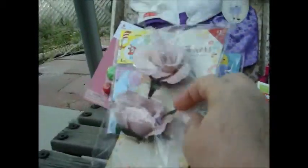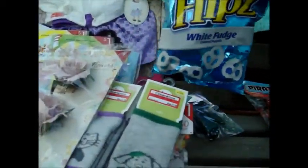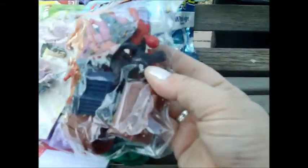I thought they were really cute. And of course, you got to have flips or something to keep you going while you're shopping. Pirates. These little pirates were a dollar, and they came with the barrels and all kinds of little fun things in here. And so your boys, if you have boy dolls, they could play the red pirates versus the black pirates. So pretty cool stuff there.